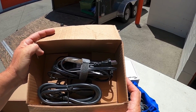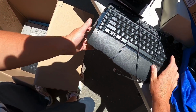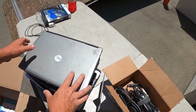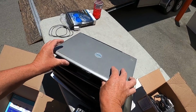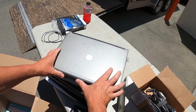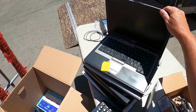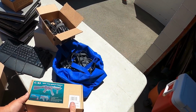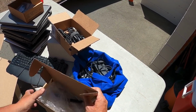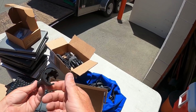Another power cord that probably goes to one of these laptops there. We have a cute little keyboard. We have a Dell, a dirty Dell. Okay, needs a keyboard. We have wiped. Okay, so that needs what? To be sold. Damn, what is that too? An airsoft gun?